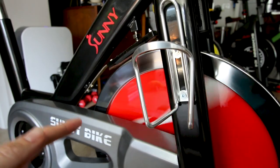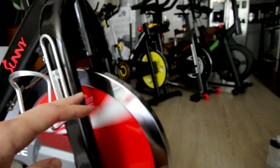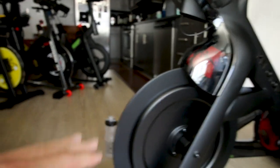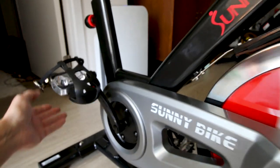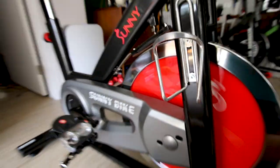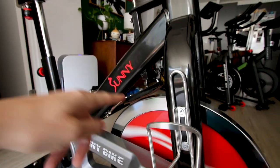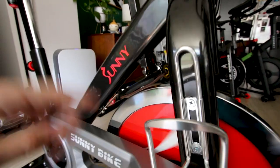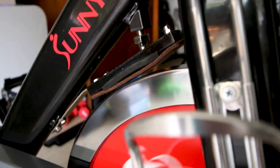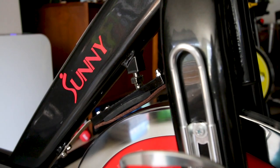I really do like this Sunny bike. This flywheel is massive. It is the heaviest flywheel out of any of these bikes, including the Peloton Bike Plus, and it really just has a massive amount of inertia. However, you know, this bike does not come without its drawbacks. It's not perfect. This resistance pad up here, I do like the retro look of it, and this bike just kind of has a different feel to it than all the other bikes I have here.